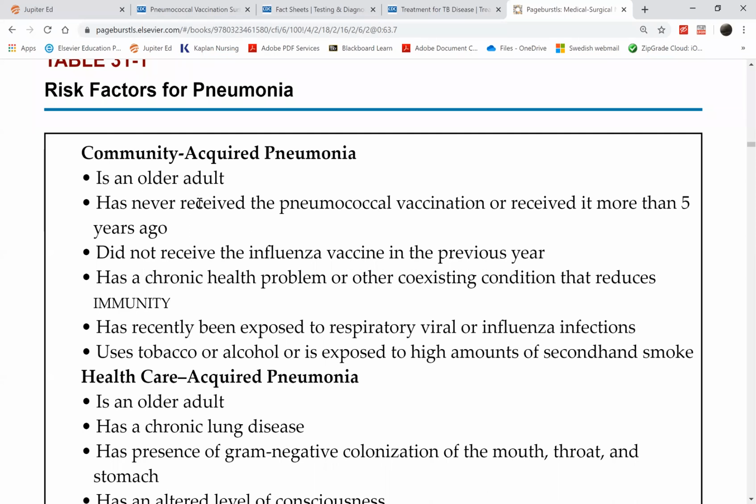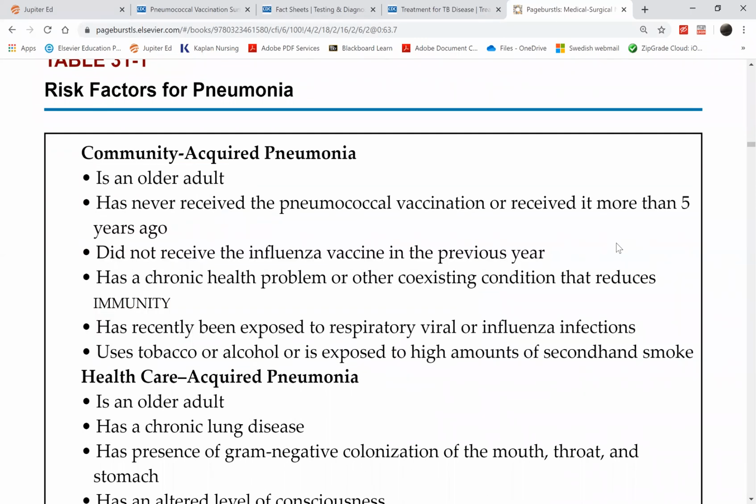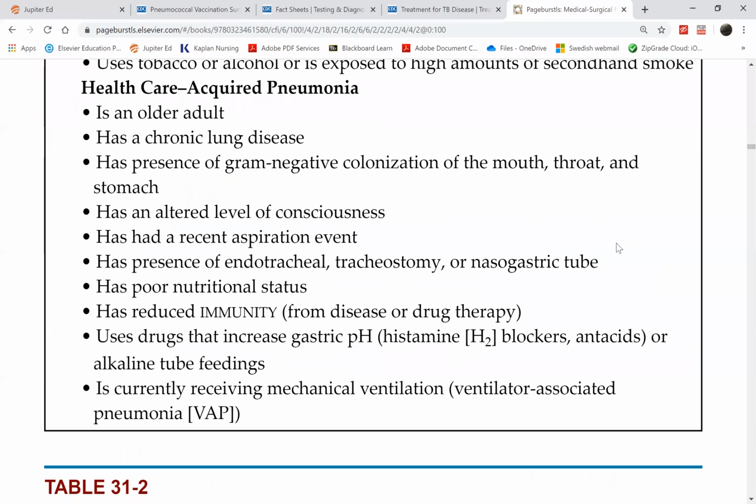These are the risk factors that increase your tendency to develop it. Age is the number one. We put the limit at 65. So on the exam, when you see the name older adult or elderly, that is referring to an individual 65 years or older. Questions so far? No. Okay. Healthcare associated pneumonia, they have the same risk factor, age.